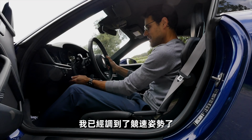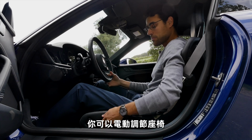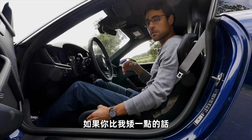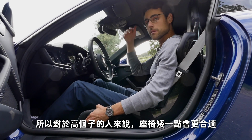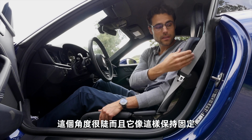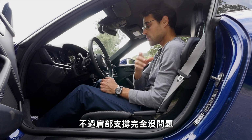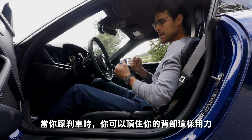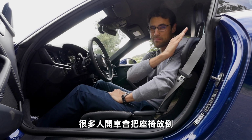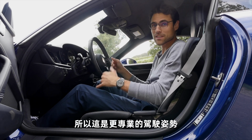What a racy seating position here, and steering wheel up and down, in and out, great position to find here, really racy. You can put these bucket seats up electronically like this. So if you're a little bit smaller than me, this also might fit. Usually tall people put it all the way down, and with 1m86, 6'1", still enough headroom left. And the angle is quite steep and it stays fixed like this, but it's totally fine. It's supposed to be like that for shoulder support, and also so that you can apply pressure on the brake and really have something against your back. A lot of people drive with the back part of the seat all the way back. And that's actually not that safe for driving. So this is the more professional seating position.